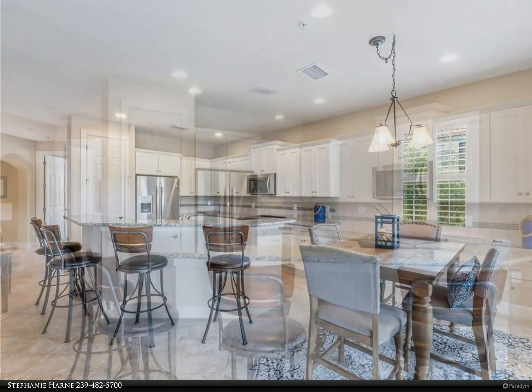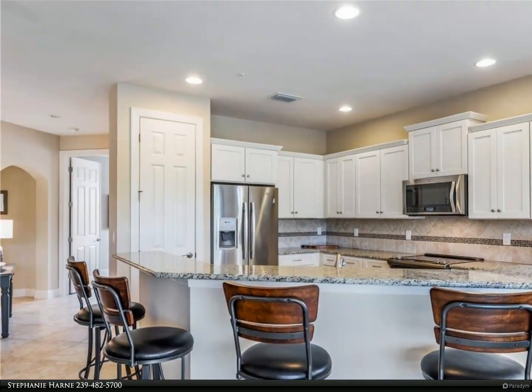Enjoy the massive screened lanai overlooking the beautiful golf course and lake.